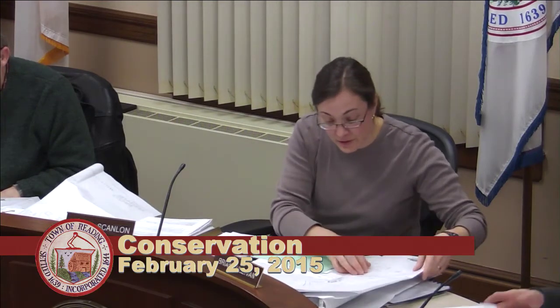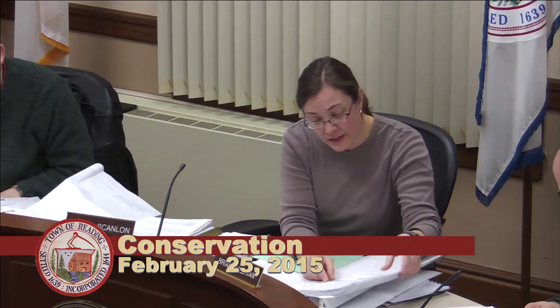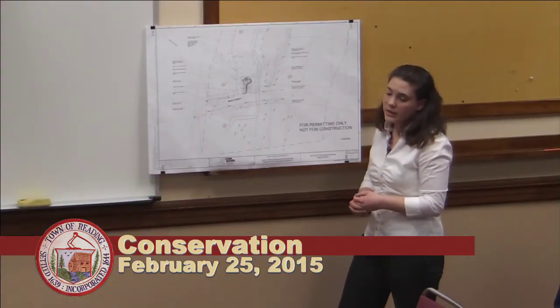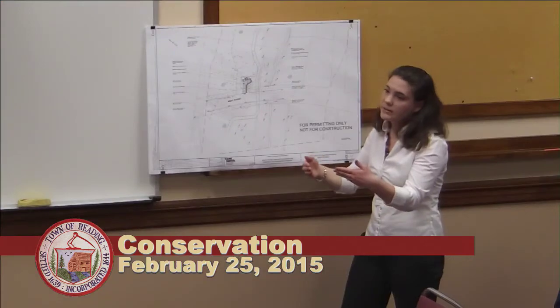Now, it looks like, according to the plan, the southern fence line is going to stay intact. Am I reading that right? The fencing will need to be removed in certain areas depending on how they need to access the site. It seems as though they would need to take that out and then replace it. Okay.